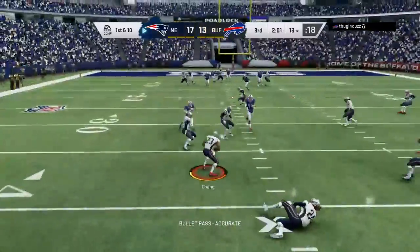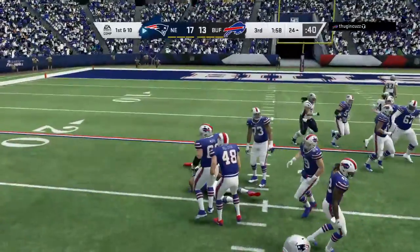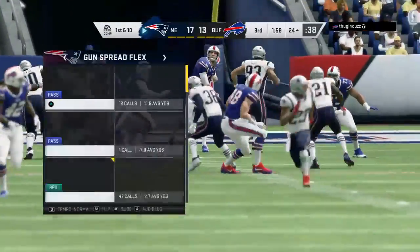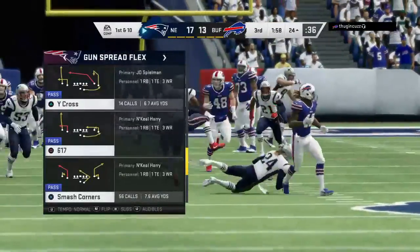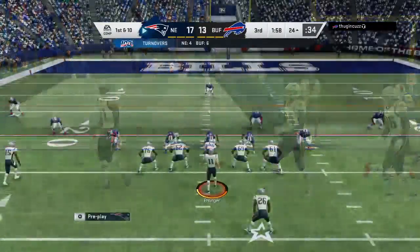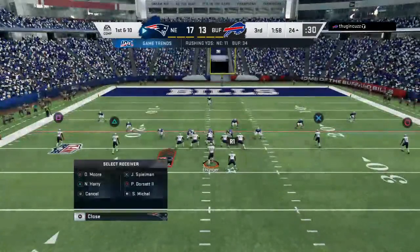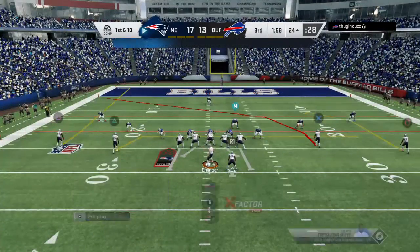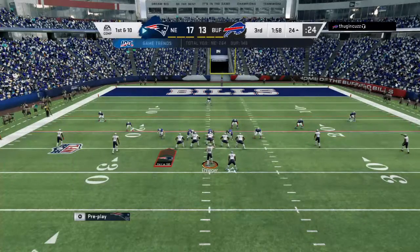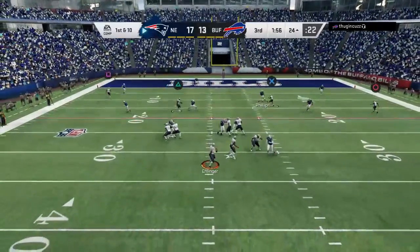And now here is another interception. Picked off by Patrick Chung, and he'll return it to the 24-yard line. What a nightmarish game he's having now. 6 interceptions that he has thrown. Absolutely unbelievable, isn't it? Hard to believe we're watching this and have seen it. But it just tells you about the game of football. It giveth and it taketh away. Yeah, the guys, though, that have thrown 6 interceptions in a game, the likes of Peyton Manning, Brett Favre, I think Joe Namath, he did it 3 times.